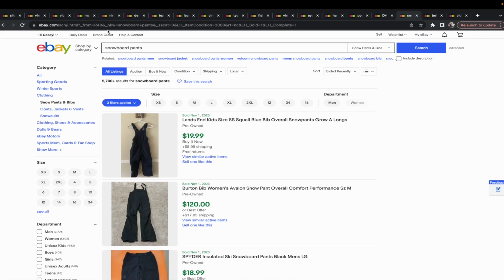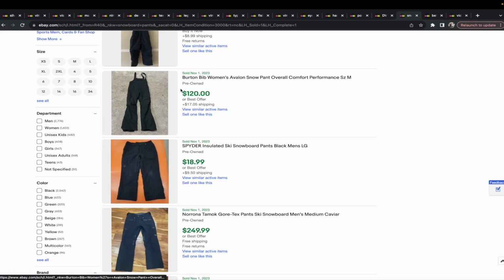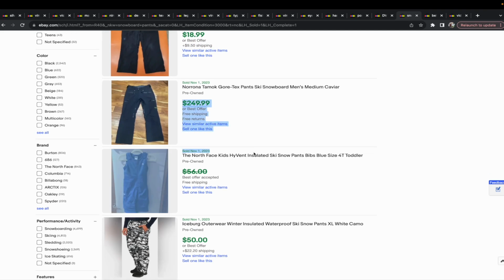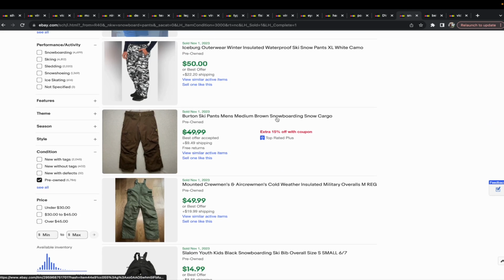Number 18 is snowboard pants and also the goggles. Goggles are extremely expensive, but the pants, the actual overalls and stuff are worth a lot. Even the insulated, just regular snowboard pants are generally close to $30. Some of the more expensive ones here, you can see, these Burton ski pants, which are brown mediums, they sold for $59 with the best offer.